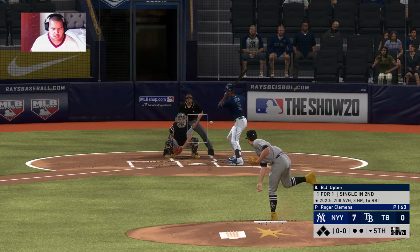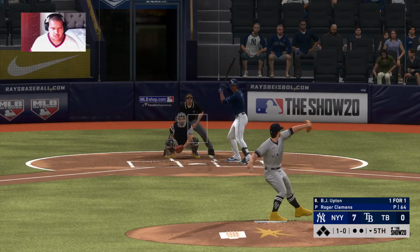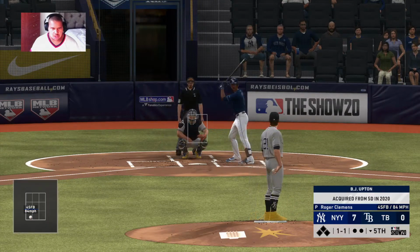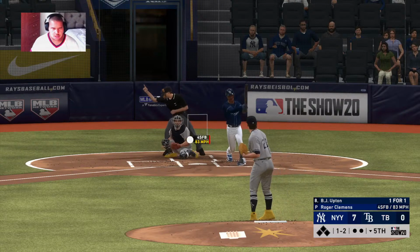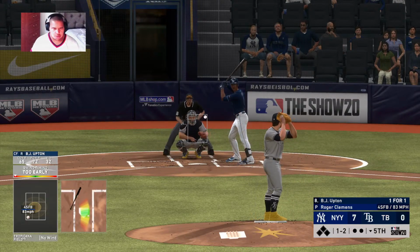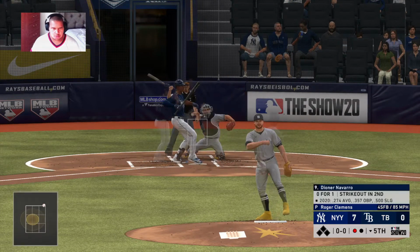Stepping in now, B.J. Upton. As the first pitch misses to him, it's ball 1. That catches the outside edge, 1-1. A ball and 2 strikes. 1-2's the count. The 1-2 is swung on and missed, strike 3.